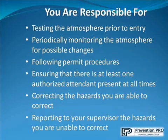You are responsible for testing the atmosphere prior to entry, periodically monitoring the atmosphere for possible changes, following permit procedures, ensuring that there is at least one authorized attendant present at all times, correcting the hazards you are able to correct, and reporting to your supervisor the hazards you are unable to correct.